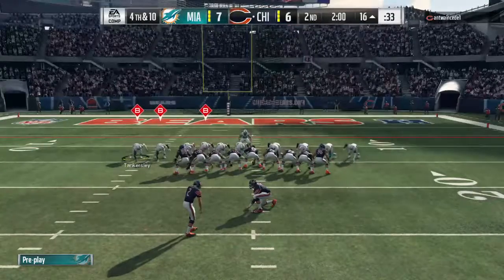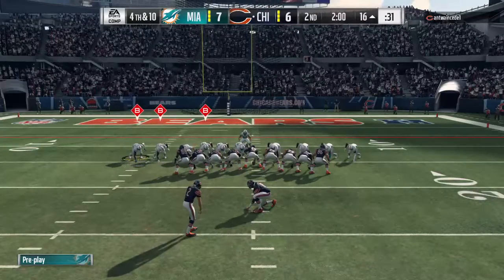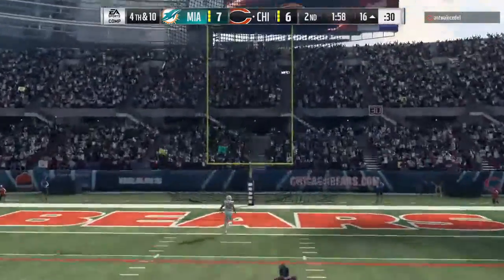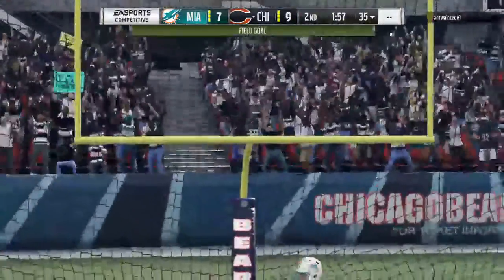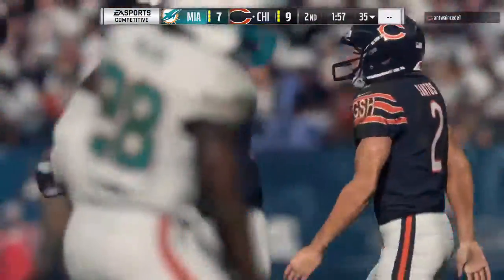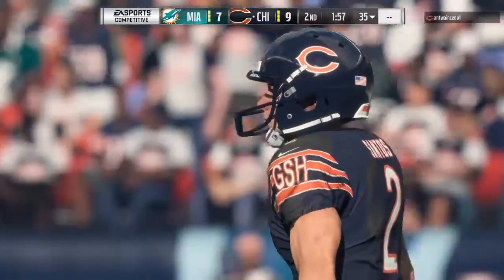So 4th down, John Fox will turn it over to his field goal unit. From the right hash, this from 33. And Santos able to put this one up and through. It's good. And with that, they'll take a 2-point lead here in quarter number 2.